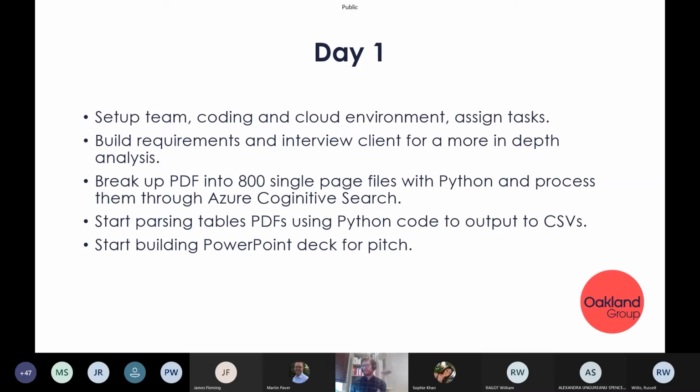There were two strategies we were going for. One was parsing the PDF using Python code to output to CSVs, which would then go straight into a Power BI report. The other was trying to break up the PDFs to process them through Cognitive Search. So there was a bit of setting that up as well and making sure Cognitive Search didn't throw any errors and was parsing the PDF correctly.